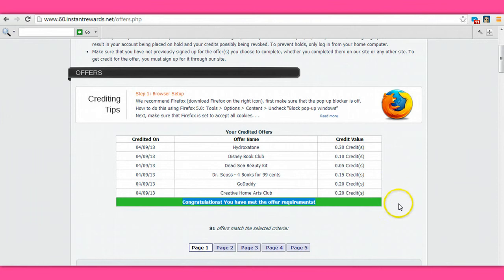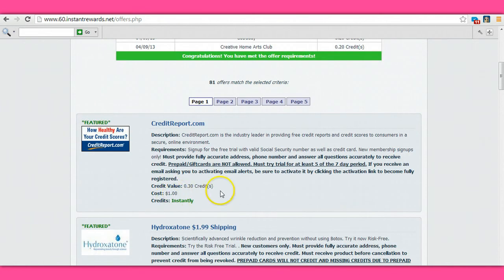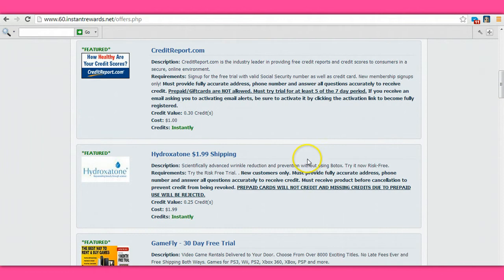Now I want to take you through a particular offer and show you exactly what you would do. Let's go through hydroxytone. You would click on this, but before you click on this image, I want you to make sure that you read the details in terms of how long to keep it and what the requirements are. As you can see, this says prepaid cards will not credit, and missing credits due to prepaid cards will be rejected.